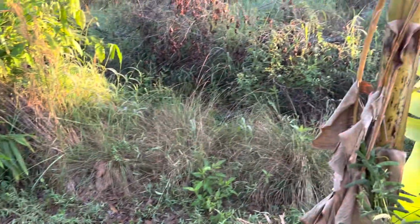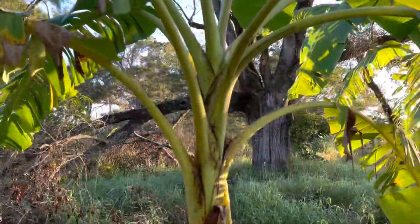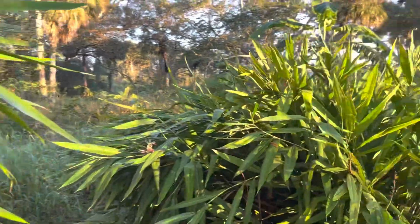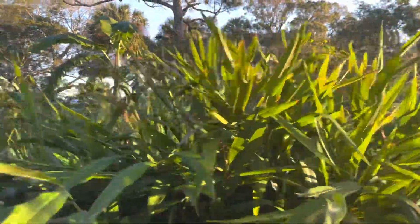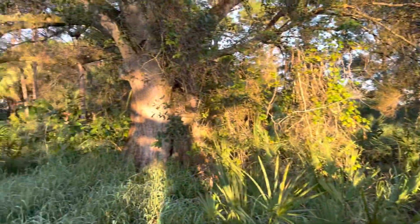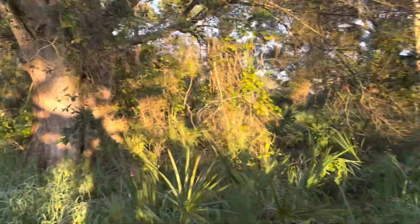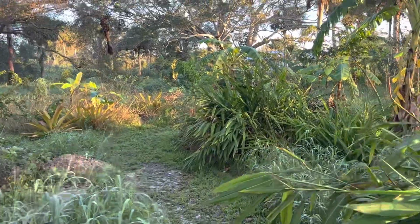They mowed it. They were killing the trees. The trees were all dying. The big giant live oak trees were all dying on this property. But they seem to be on pause from that. So hopefully they will live for an extended period of time.